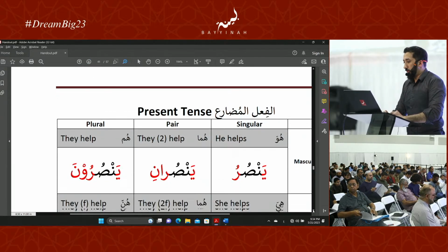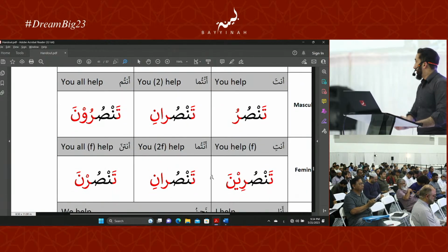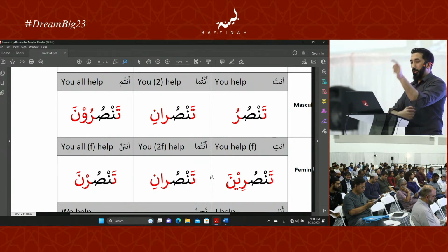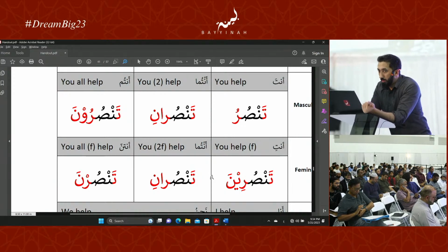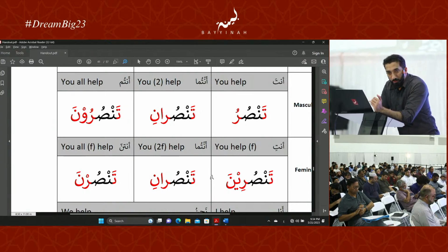Look at rows number 3 and 4. I'm showing you on the screen. These are rows 3 and 4. Anta tansuru, antuma tansurani, antum tansuruna, anti tansurina, antuma tansurani, antunna tansurna. Ta beginning: ta with ani, ta with una, ta with na. And then number 12 was ta with ina also. But these are all the yous, aren't they? These are all the yous.